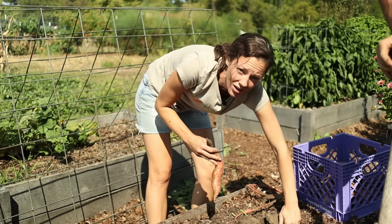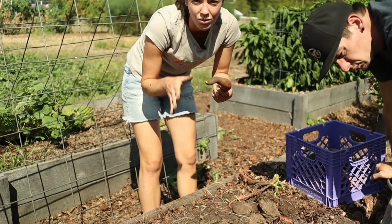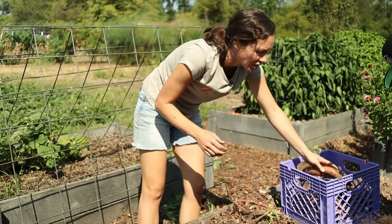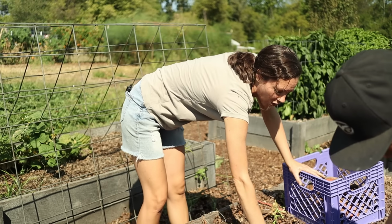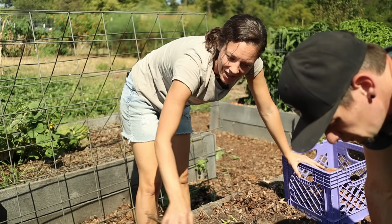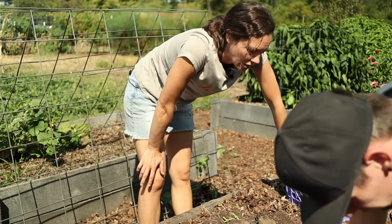I also think part of this might have been my fault. I may have left them out too long. I just figured that they would be fine. Some people leave their sweet potatoes out till the frost kills them. I've never had success doing that, but I didn't think I was late this year, but I guess I probably was.